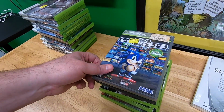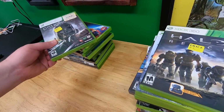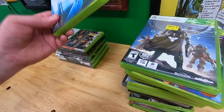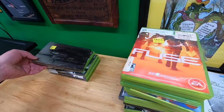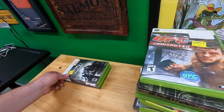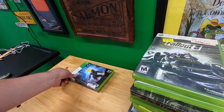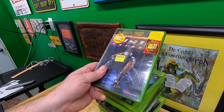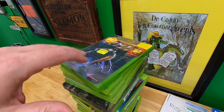Sonic Ultimate Genesis Collection for Xbox 360. Tomb Raider. Battlefield 4. Halo Reach. Dishonored. Mass Effect 3. Destiny for 360. Portal 2. These are all decent games. They really are. Fuse, I'm not sure if that one's good or not. This is a Steelbook version of Gears of War 2. UFC 2009 Undisputed. That's the only sports title in this stack, which is good. Fallout 3. Halo 4. And Ninja Gaiden for original Xbox. It's like an animal might have thrown up right there or something. I might have to replace that case.